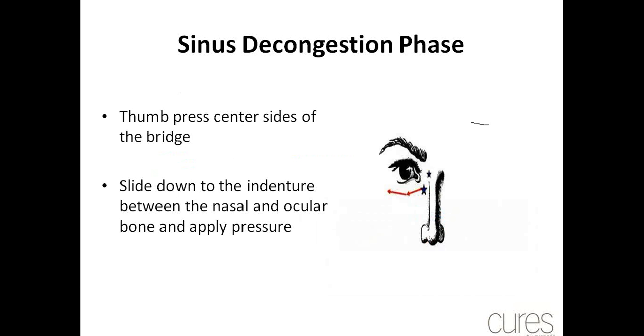Next, you'll work down the nose, and now we're focusing on the ethmoid sinuses here, right at the bridge of the nose. So you can push on these 2 points where the stars are on the side of the nose, slide down to the indenture between the nasal and ocular bone. You can actually feel a little indent right there where those bones meet, and you can apply pressure there, and then work under the eye on the ocular bone underneath the eye area. There's 3 points there.